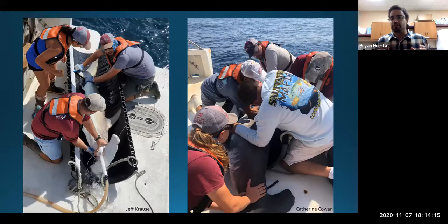With hammerheads, you have to be very, very fast when you have them on board, because they freak out and get in shock, and if you're going too slow, they probably die. So you have to be super quick, especially with hammerheads, scalloped hammerheads or great hammerheads. Other sharks like tiger sharks are more resilient. You can even take your time and they are fine, but hammerheads are very fragile.